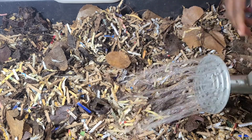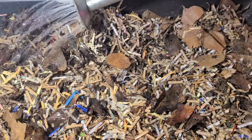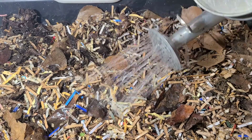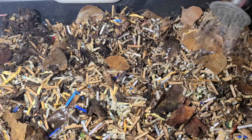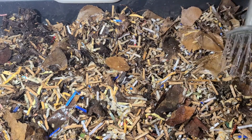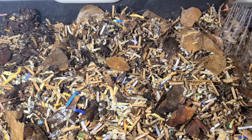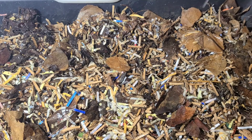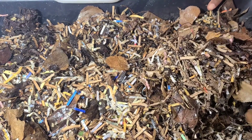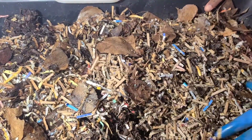Now, red wigglers are smaller cousins of the European night crawlers. No composting worm likes to be disturbed, but of all the composting worms, red wigglers are the least finicky when it comes to being disturbed.